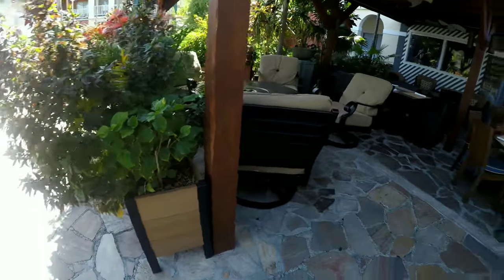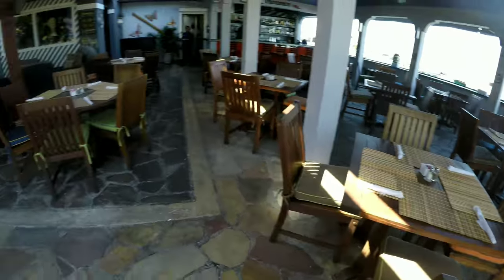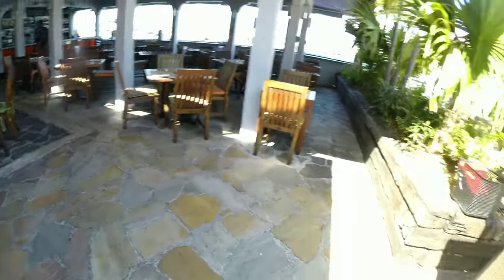One of the bars and restaurants. One of the bar areas.